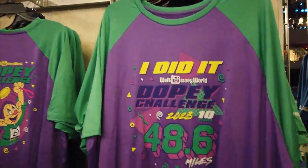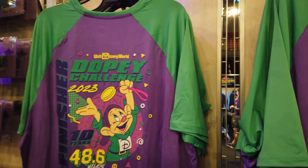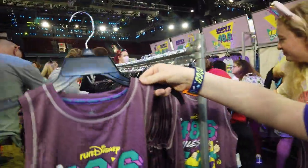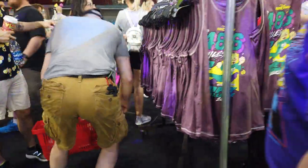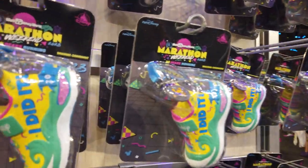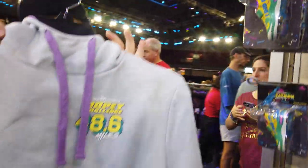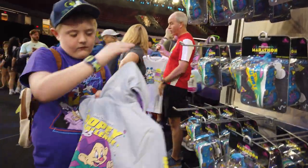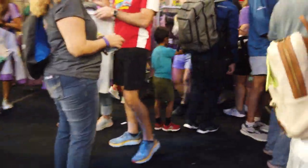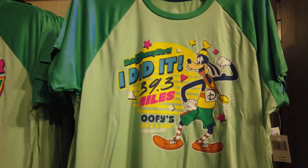Nice. These are the Dopey Challenge shirts. The I Did It shirts. Which again, if I could pull off purple, I would get. 48 miles. Here's the ornaments. Then we got the coolest sweatshirt ever. Let's see the back. That is a very cool sweatshirt. Here's the Goofy. I Did It.